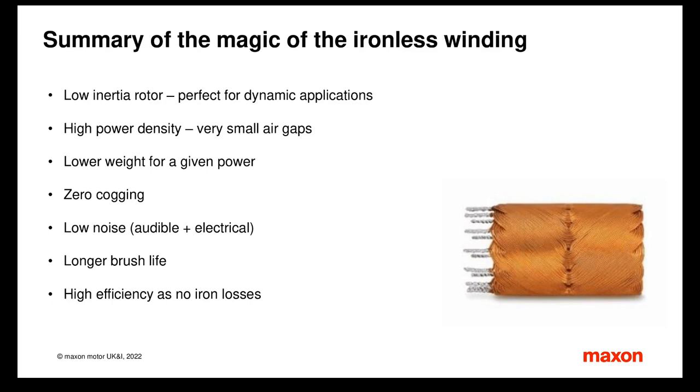Zero cogging, so for positioning, the ironless winding is a major benefit over a rotor with the iron laminations in it. Low noise, both audible and electrical. Audible noise, you haven't got this great lump of iron rotating at 10,000 or 15,000 RPM, causing vibrations in the system. And also electrically, because the inductance is lower, it's far kinder on the brushes, which are connected to the commutator. So you get longer brush life. Higher efficiency, there are no iron losses within the rotor.